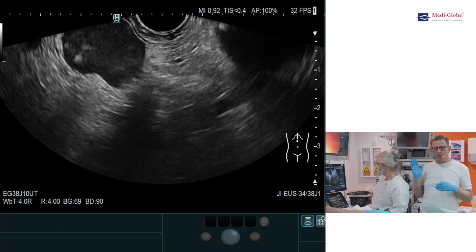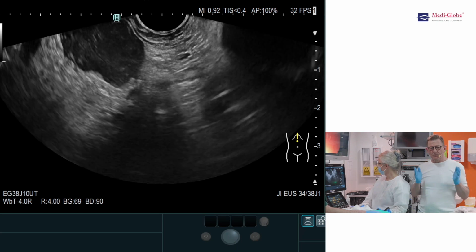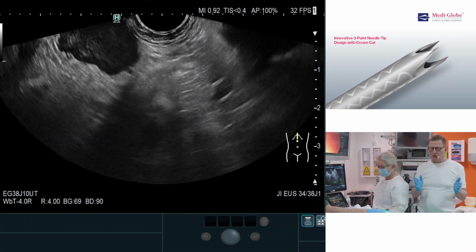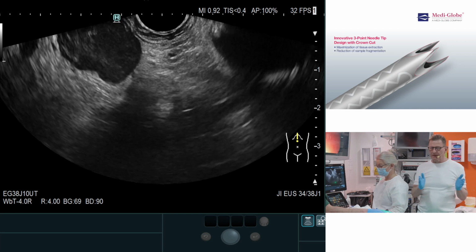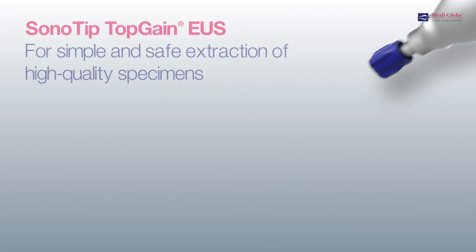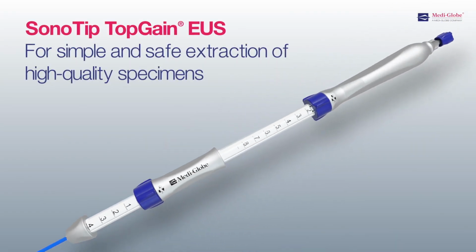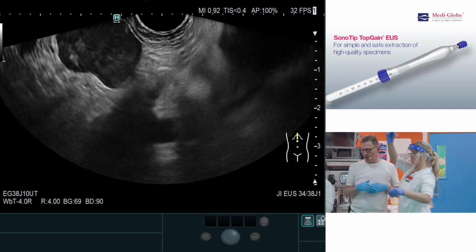So the endoscope is introduced in the duodenum, the second part of the duodenum, and we will now choose the needle. Whenever we are talking about GIST tumors or pancreatic tumors or a lot of other tumors, we will prefer an FNB and a crown cut FNB. I'm now using the Medi-Globe new TopGain needle for this, and Lene will perform the biopsy.